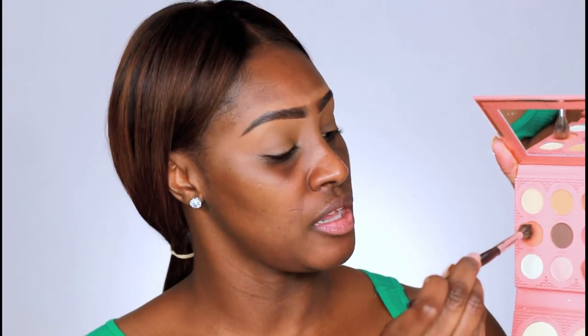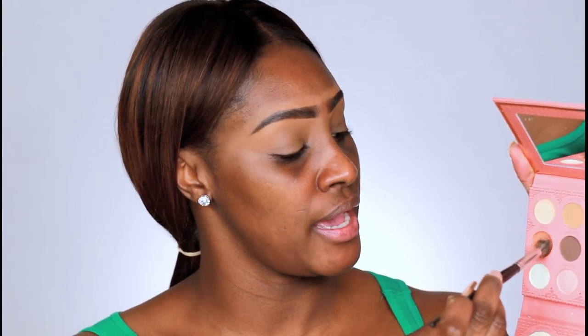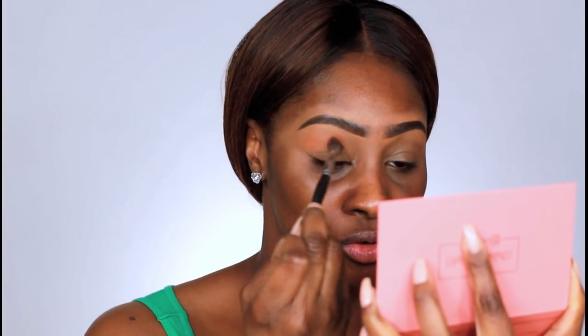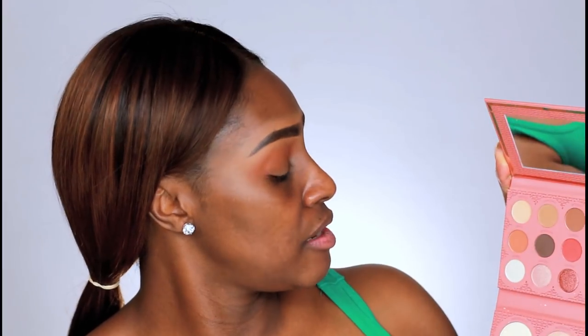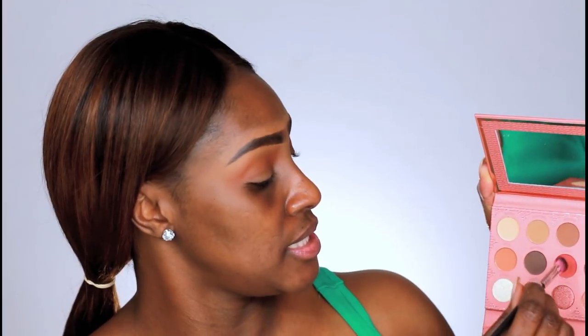Okay, so I'm gonna use the mirror that it comes with. This color right here is called Spice. We're gonna go in with that, and we're gonna allow that to be our first transition color. Oh, that pipes up a lot. I did not expect that type of pigment. The next color I'm gonna go in with is Sunset. We'll put that on the brush, and I'm just gonna go right into the crease with it.